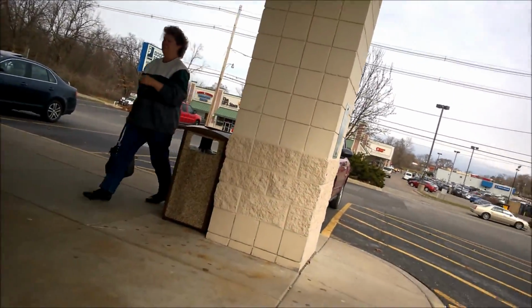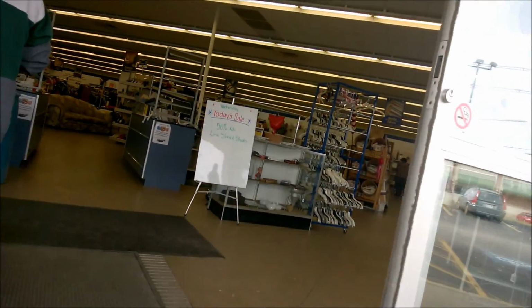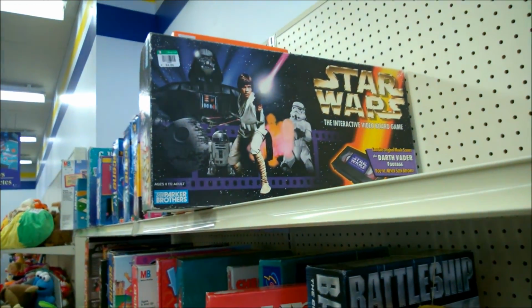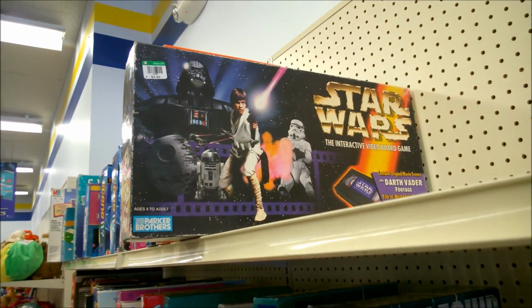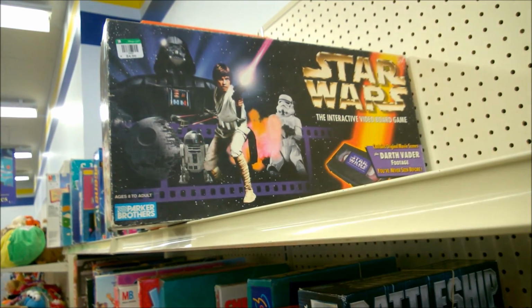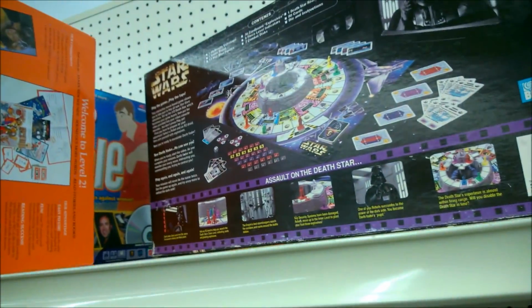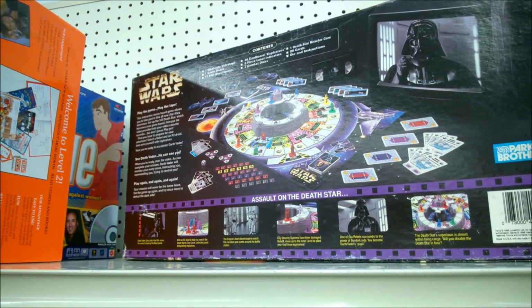The final stop for today is a Goodwill that I don't really go to all that often, however I was in the area, so I figured why not. What the hell is this? Star Wars the Interactive Video Board Game. This is very, very interesting, but what are the chances that all the parts are going to be inside? It's not like the box is taped up or anything. I don't know. I'll think about it.